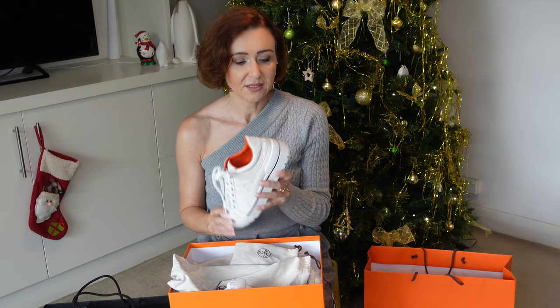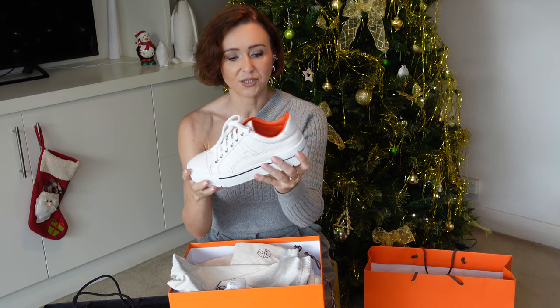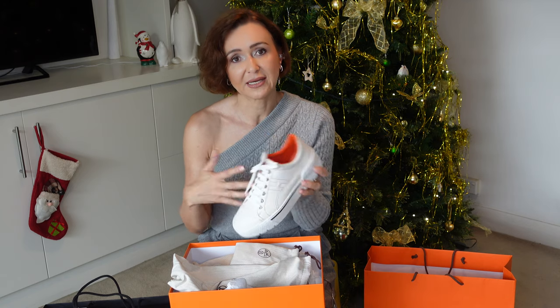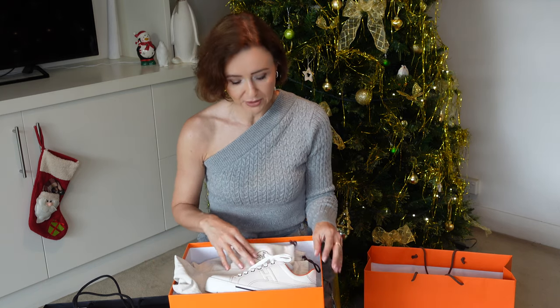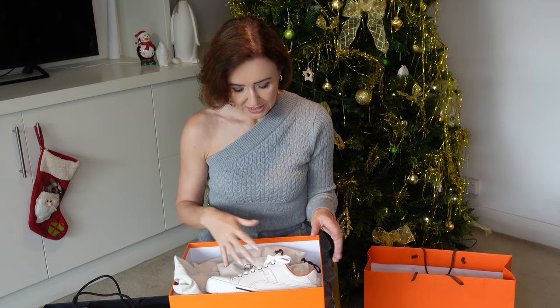These are full leather. The Hermes logo here is just so minimalistic, so it's great, you would not see it. And I think it would be really great with the Birkin, just for like everyday shopping or whatever. So I'm really happy about them. They do come in another aspect there with the replaceable shoelaces, and that's it.